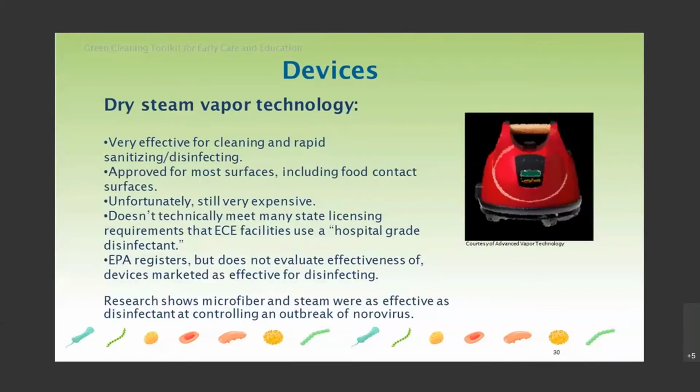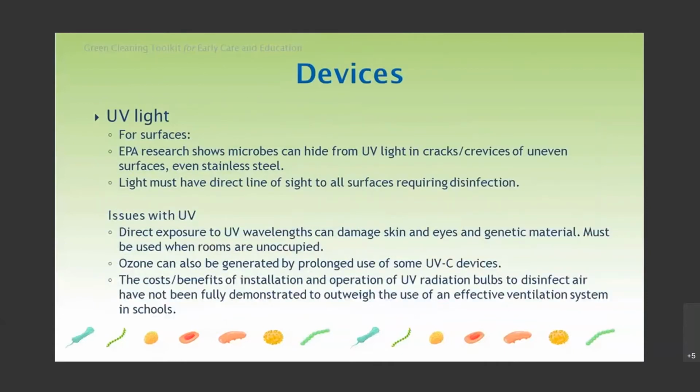The ECE facility uses a hospital-grade disinfectant because they are not a chemical disinfectant. Again, the EPA registers but does not evaluate the effectiveness of devices marketed as effective for disinfecting. And research shows that microfiber and steam were as effective as a disinfectant at controlling an outbreak of norovirus. These devices kill things in seconds.